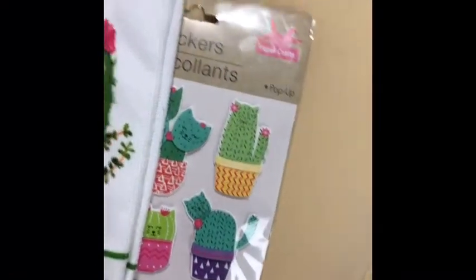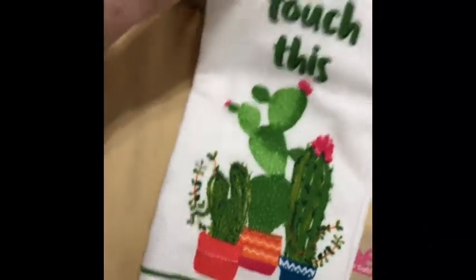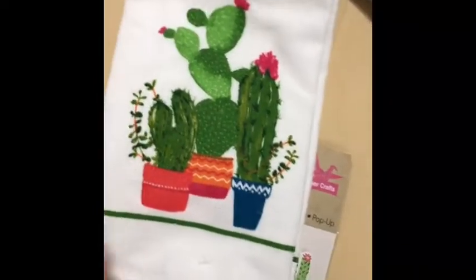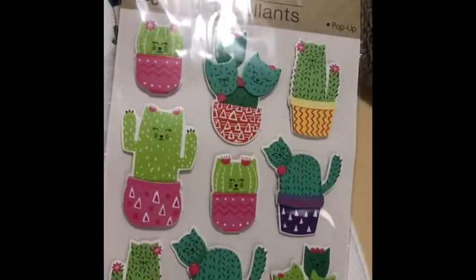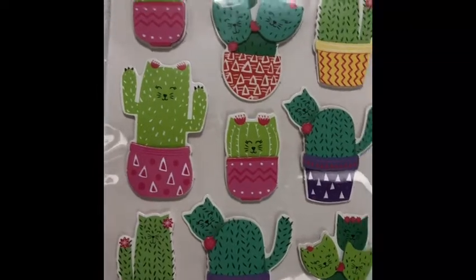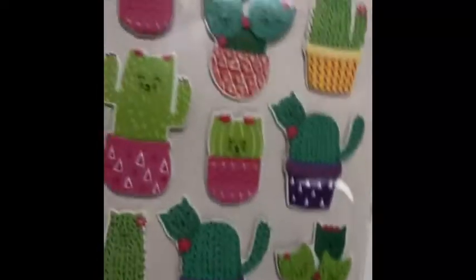Here's what I ended up getting. Got this from my granddaughter because she likes cactus. It says she can't touch that. And then I thought these stickers were cute. They're cat-tises. Cactuses that look like cats. Mary Catherine would like these too.